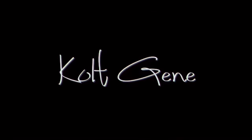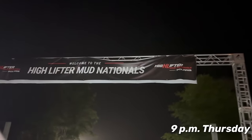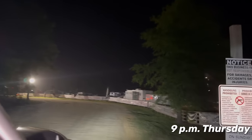How was your night last night? All right, we are about an hour out. About an hour away from mud. I can't do this right now. My camera's all fuzzy. Look at that. That looks like shit. And we have made it to Highlifter Mud Nationals.